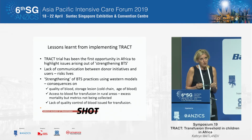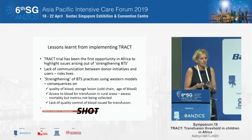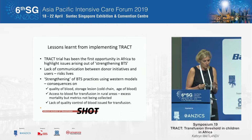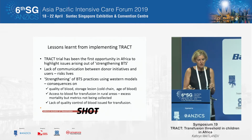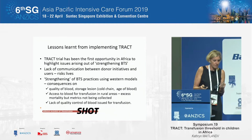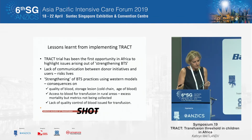We also, because there's no decent hemovigilance that was actually being practiced in Africa, tried to ensure the right blood to the right patient and put that system in a modified version of SHOT, which is what the UK recommends for hemovigilance.